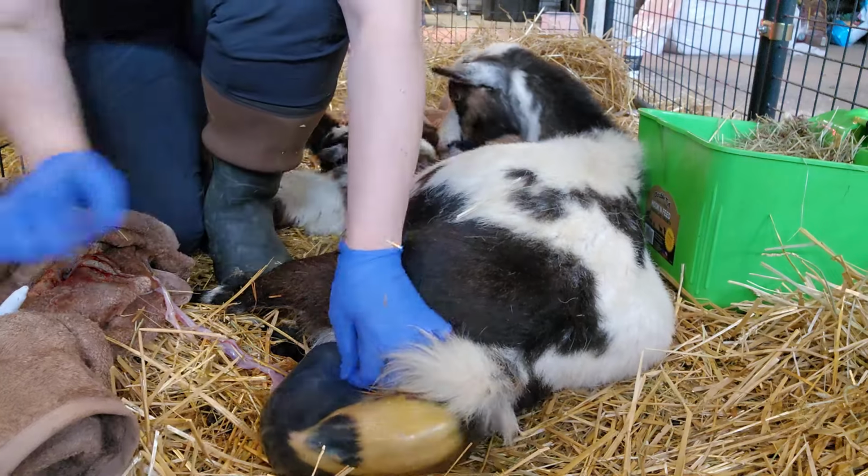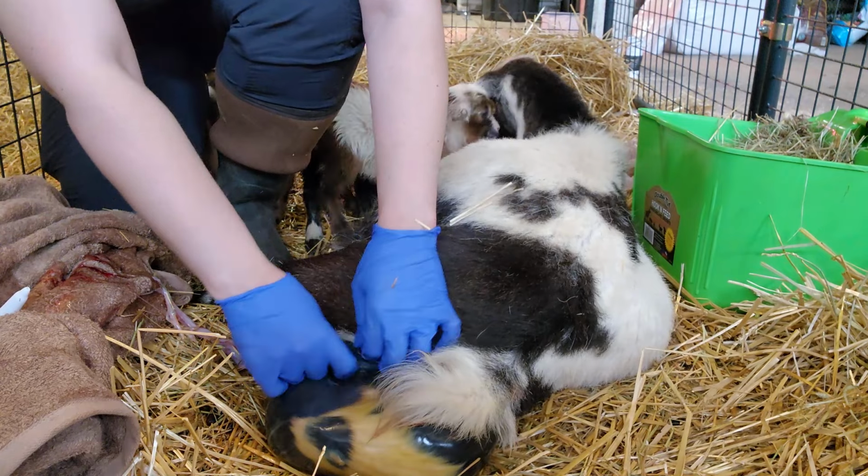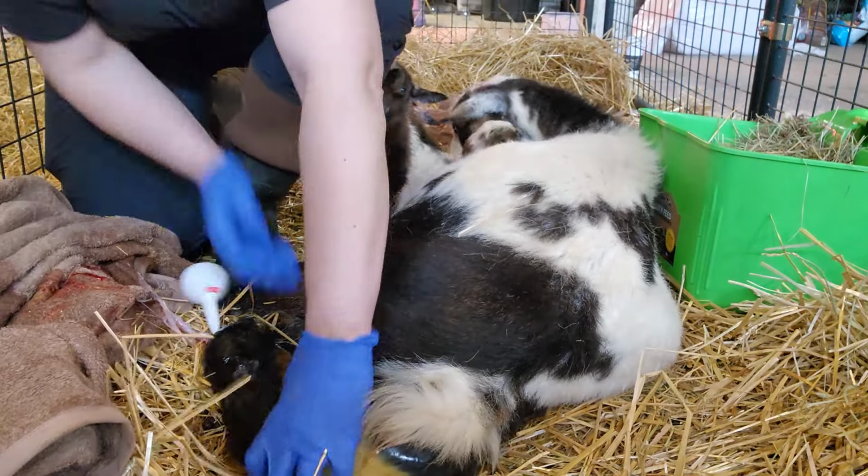I didn't know if I would have to break the amniotic sac, but I saw that she was in no hurry to get up and do it, so I just decided maybe this is something that I need to help and assist her with.